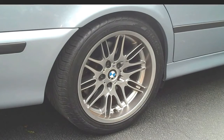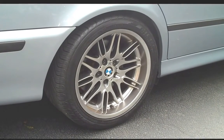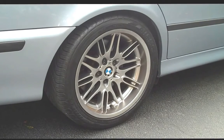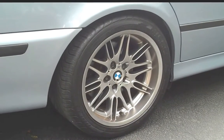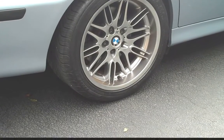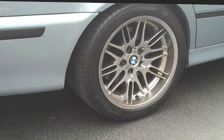As far as wheels and tires are concerned, this M5 is rear-wheel drive. I think all BMWs of this year, the 2000 time frame, are rear-wheel drive. So really that's just a more sporty way to give the power to the road. These wheels are the M wheels, surprisingly enough. I like them. These are the summer wheels.